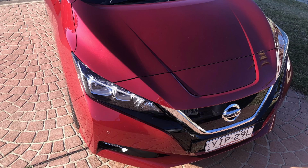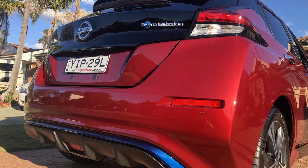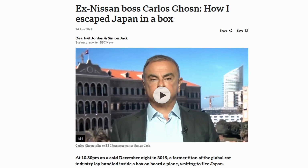Considering Nissan and Mitsubishi started the EV revolution before Tesla got involved with the early Nissan Leaf and the Mitsubishi i-MiEV. That's such a head start. Even the current Nissan Leaf is a good car, if you ignore the charger gate heating issues. Apart from that, nothing wrong with them. Father's got one, he loves it. So, I don't know where Nissan went wrong with that one. I'm sure it had nothing to do with Carlos Ghosn being shipped out of the country in a box, literally.